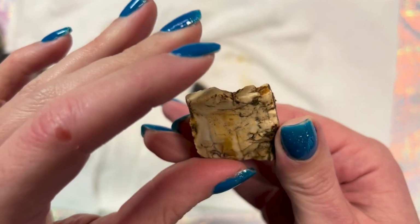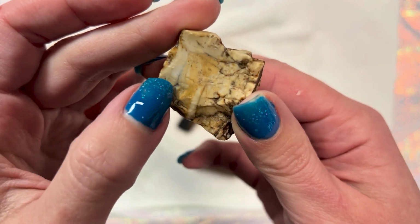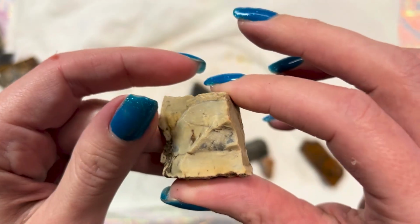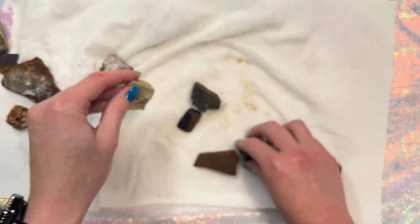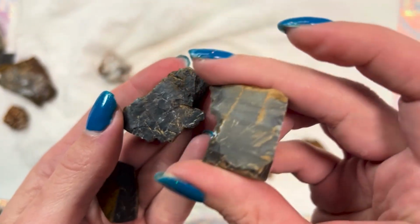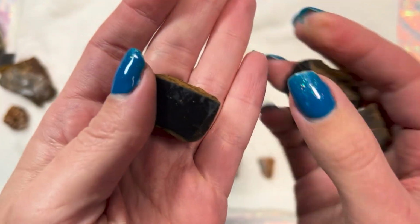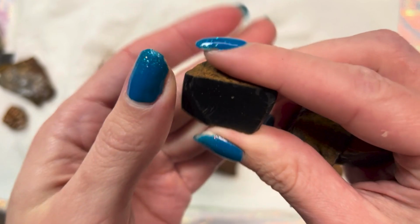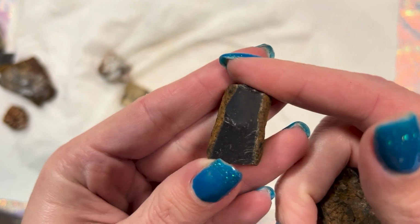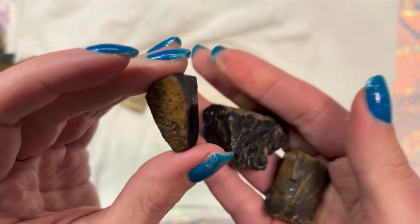Here's a more tan version of chert with some cool black going through and some almost yellow colored, almost like camouflage. That one's pretty cool. There was a lot of this. This one's more dark gray, almost with some striping. This one is pitch black. And to my best knowledge, this is still chert, but I've never seen it this solidly black. But I think that's going to turn out really cool.